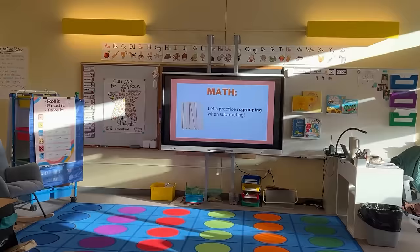So yesterday we practiced one more time doing these subtraction activities, and we did it with popsicle sticks. Let me show you what that looked like. So there's my fancy slide.